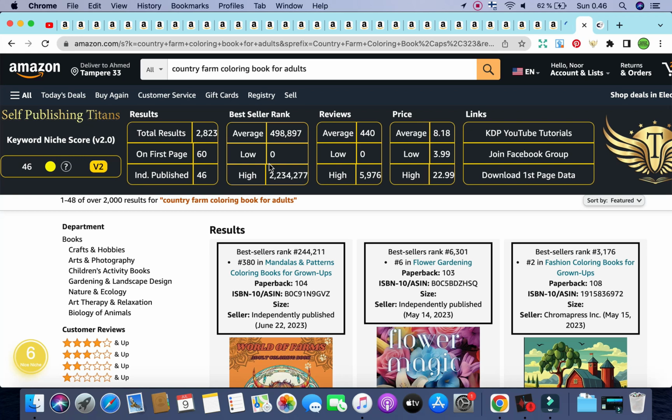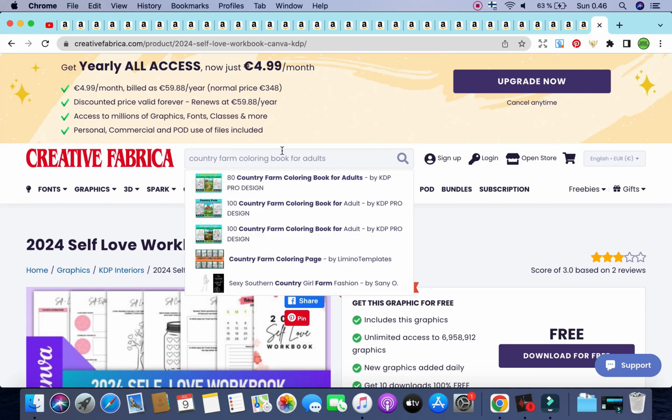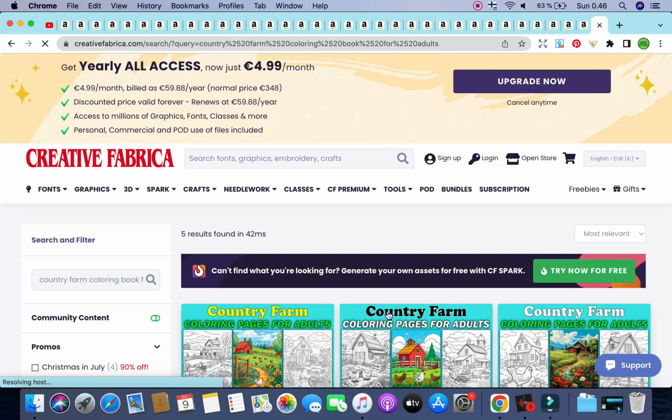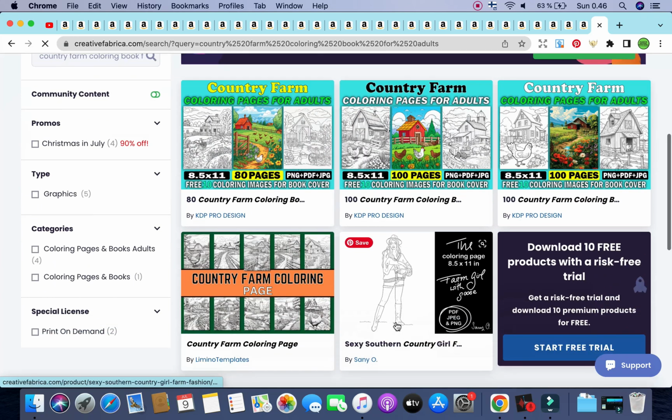I'm not going to invest too much time and energy creating a lot of books for Country Farm coloring book for adults. I'll be creating a coloring book or two, and then moving on to the next keywords that I will discuss. So if you go back to Creative Fabrica, just write Country Farm coloring book for adults. You will find a lot of interiors, much more interiors than for the previous country autumn coloring book for adults.